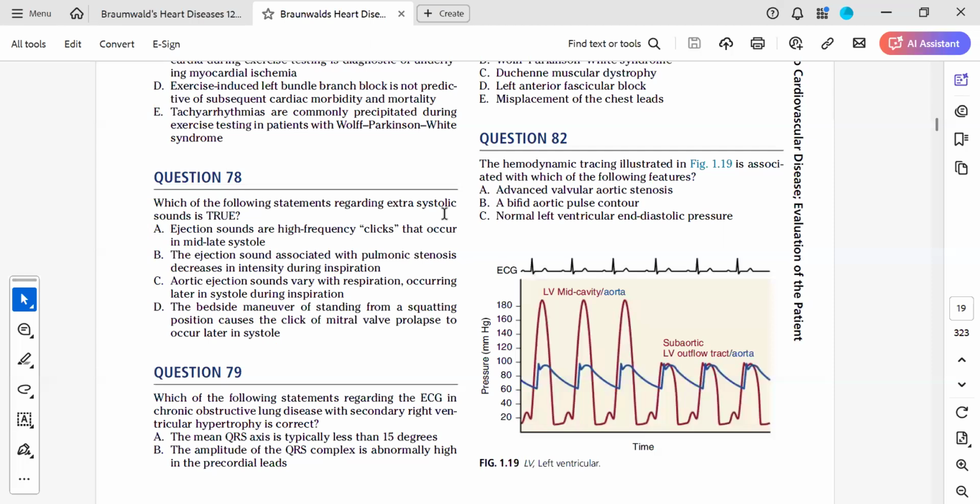Then for the C option, aortic ejection sounds vary with respiration, occurring later in systole during inspiration.